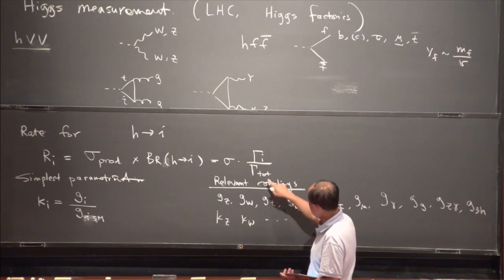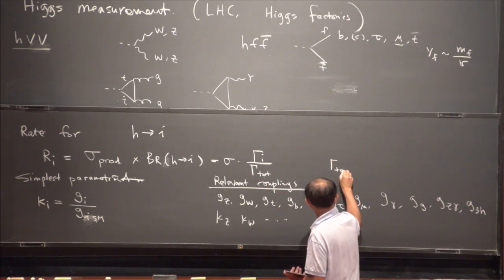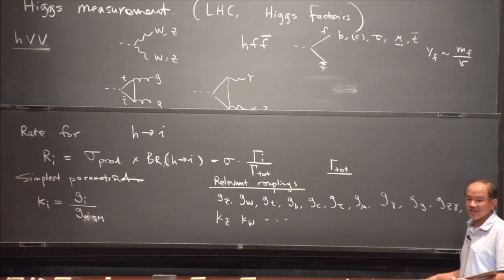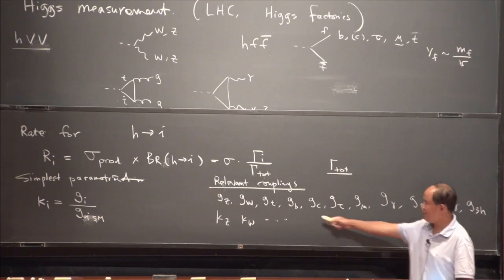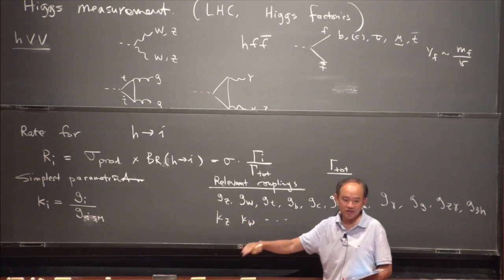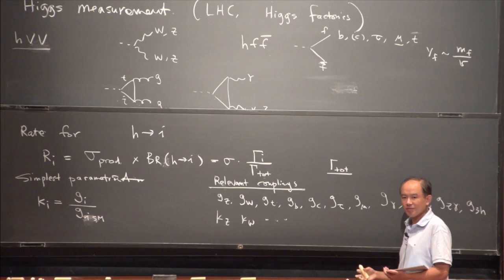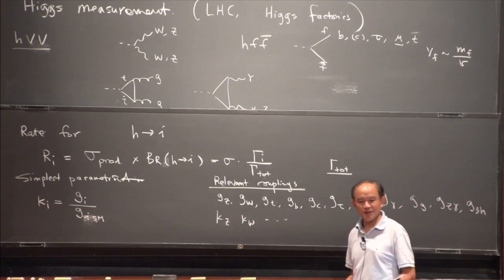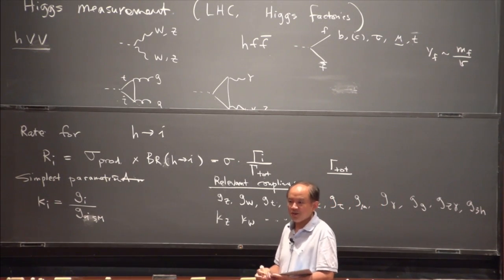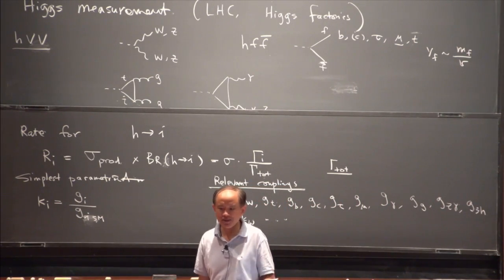There's one more thing. In order to do this well, in principle, there's also the total Higgs width. Why is that an independent parameter? Because if I give you all these couplings, modulo some very tiny branching ratios, you can calculate the total width. But we have to include the possibility that the Higgs has some exotic decay mode that we don't know. Even if you do see some of those decay modes, which is great, we discover new physics, there's always the possibility there's some mode you don't see, decaying in such a way that it's very hard to see.